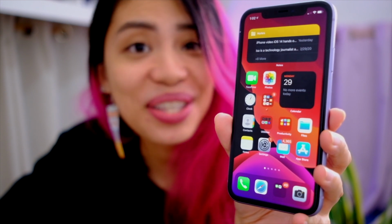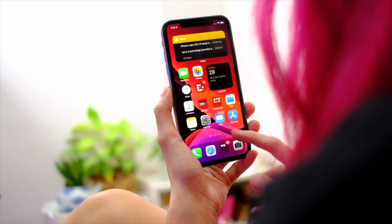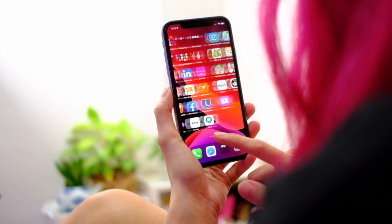Dude, I have widgets on an iPhone. Is this the future? It's here, iOS 14. And in this video, we're taking our very first look. Guys, stay tuned. I'll be showing you what's coming on your iPhone next.